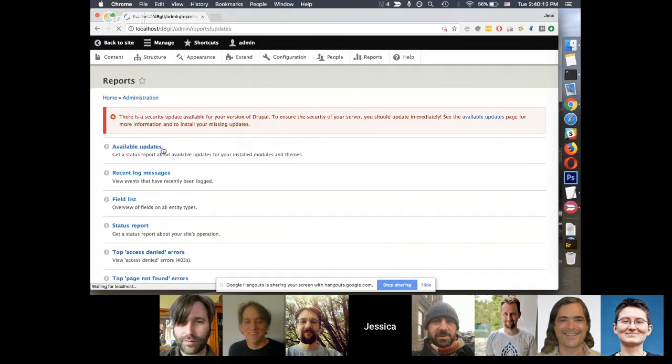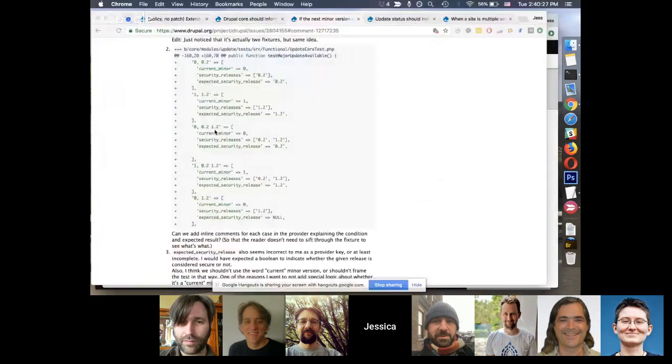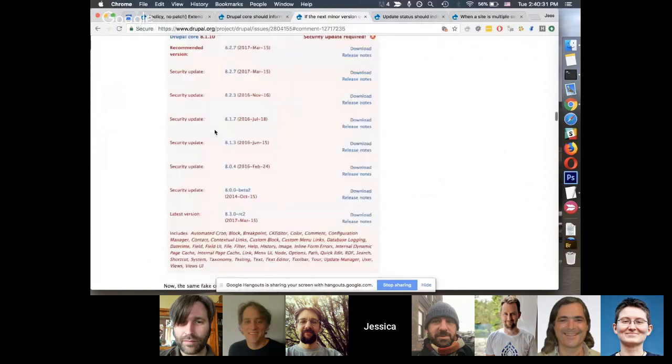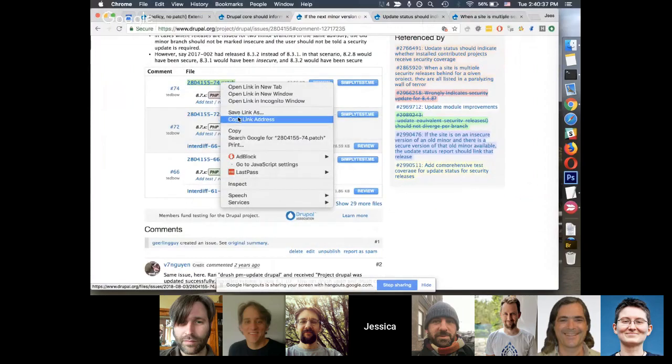And if I go to the available updates page, I see that it tells me I'm on Drupal 8.4.8, which is a security release and is marked secure on Drupal.org, but it still tells me that I have to update to Drupal 8.5.6. So there's a bug fix in the queue for this right now. The minimum thing that we need to do is to make it so that it stops telling people their site is insecure when their site is actually secure.